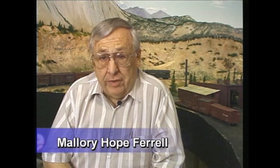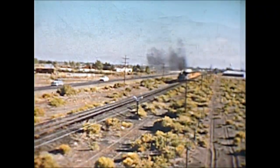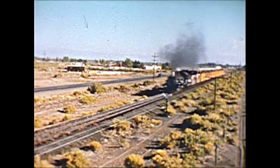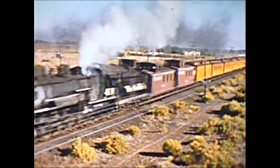The narrow gauge lines of the Denver and Rio Grande narrow gauge of the 1950s were an exciting place to visit and photograph. Join me now for a trip back to the 1950s and see how it was. First, we'll follow a Rocky Mountain Railroad Club excursion in 1955 from Alamosa to Durango up to Silverton and back.